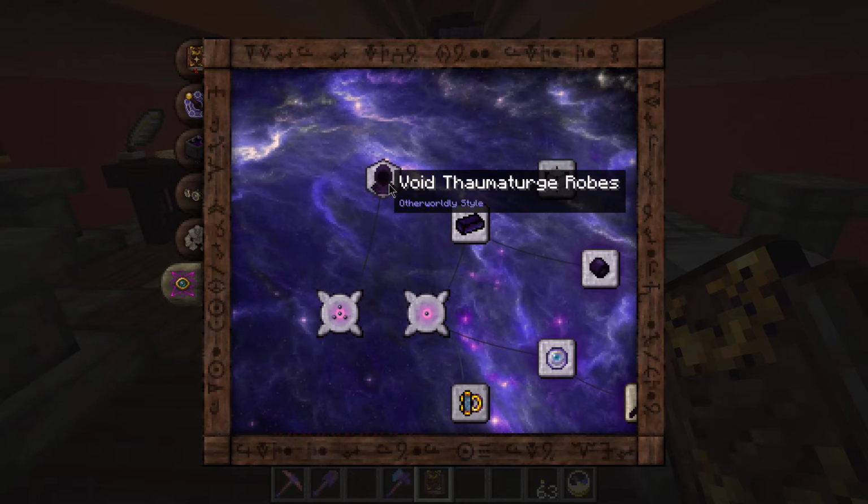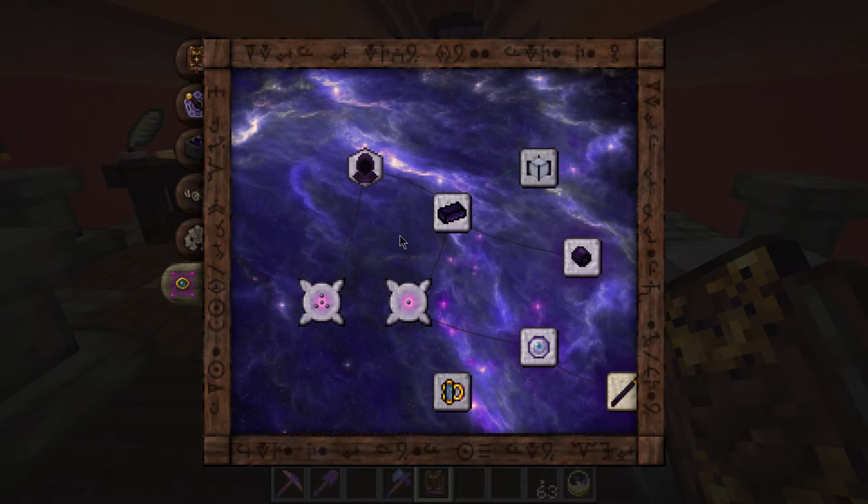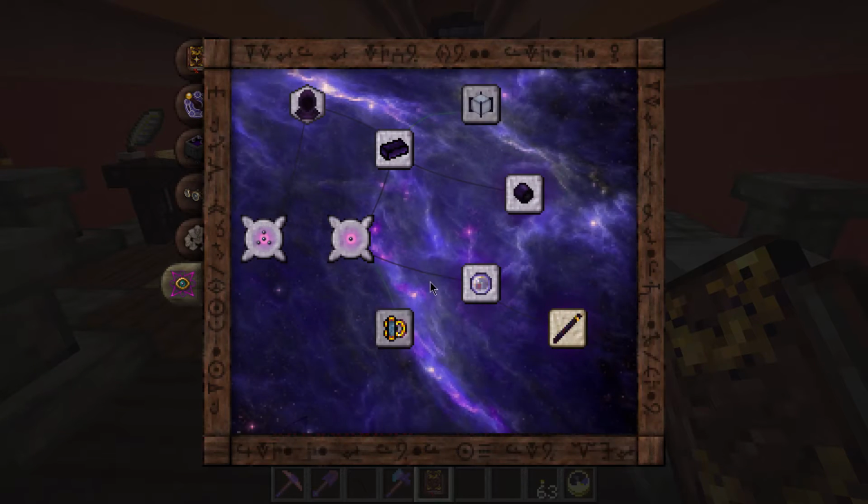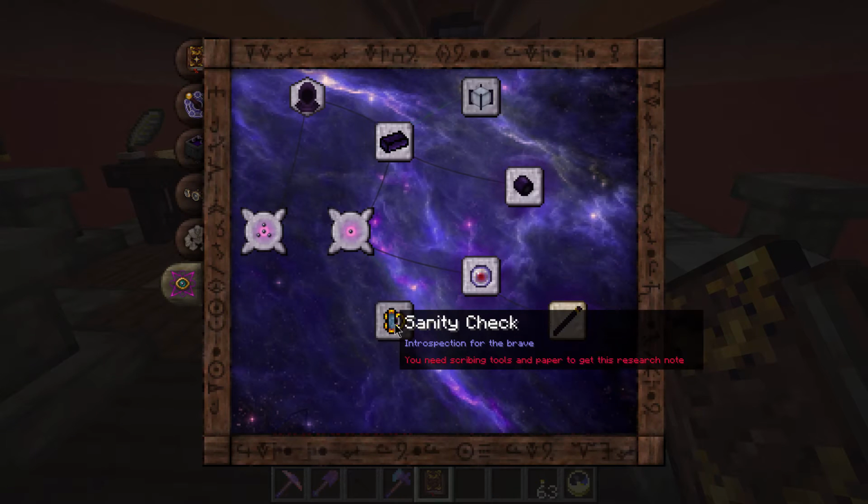That's the Void Thaumaturge robes. Those will have to be made at some point here in the future. But let's see, we've got two other things here to research. We've got this thing here. Haven't even checked this out. Sanity Check. Introspection for the brave.